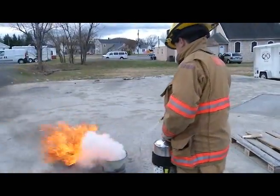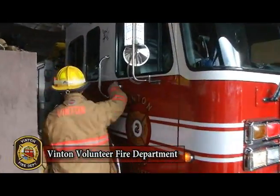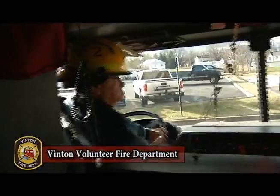Anyone can start a fire, but who is strong enough to stop a fire? You. The goal of the volunteer firefighter is to make Vinton and the surrounding area a safer place to work, live, and play. The work is hard and the risk is real, but the reward of helping your neighbors is priceless. The Vinton Volunteer Fire Department needs you. Please consider becoming a volunteer firefighter today.